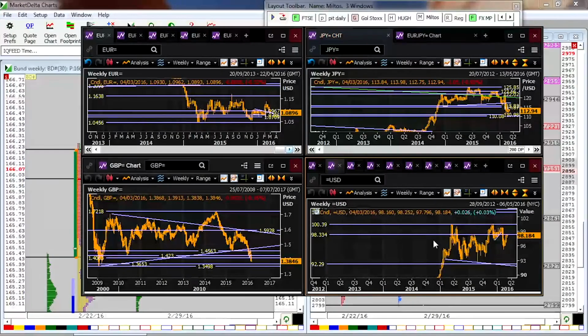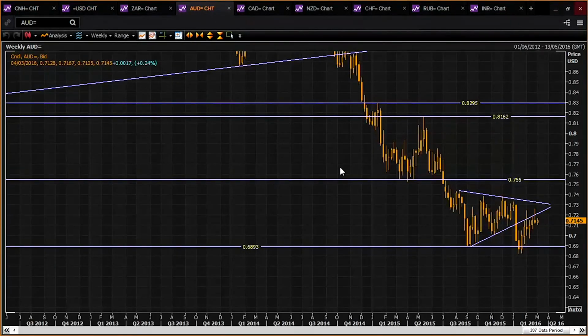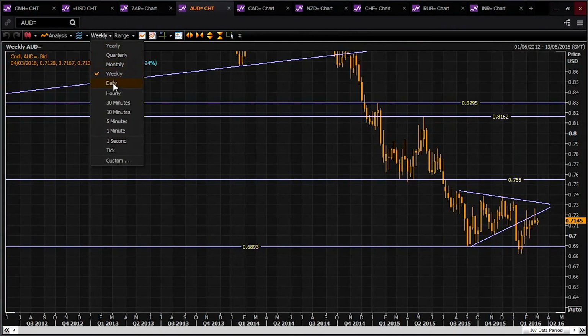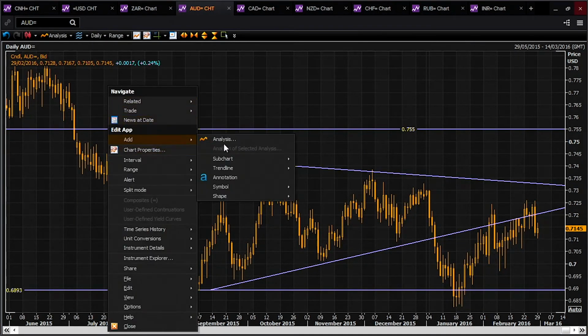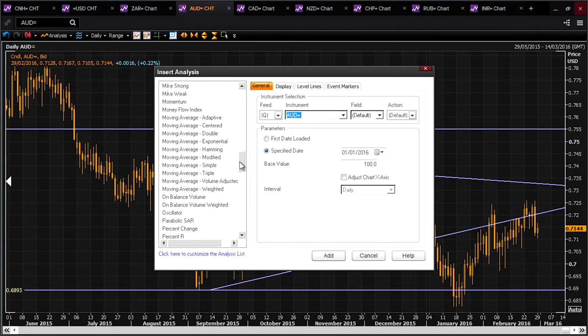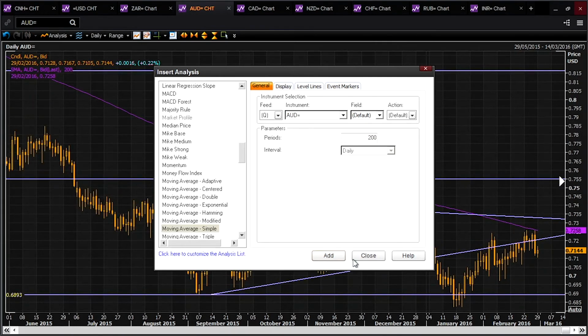What did I want to quickly show you guys? The Aussie dollar, which Brannigan had actually pointed out to me. This is the bearish engulfing. Let me just see if I can get a moving average. So simple. Do 200-day. Okay, there we go.